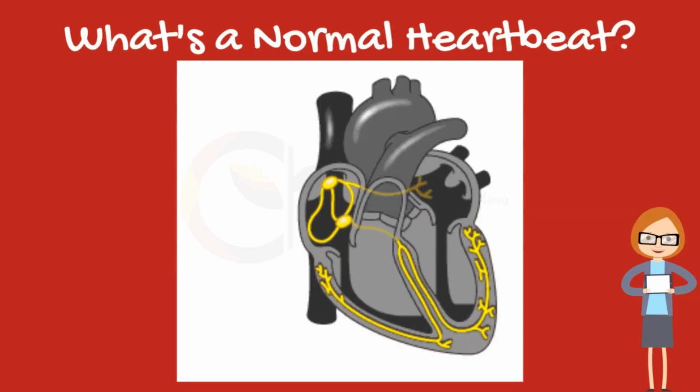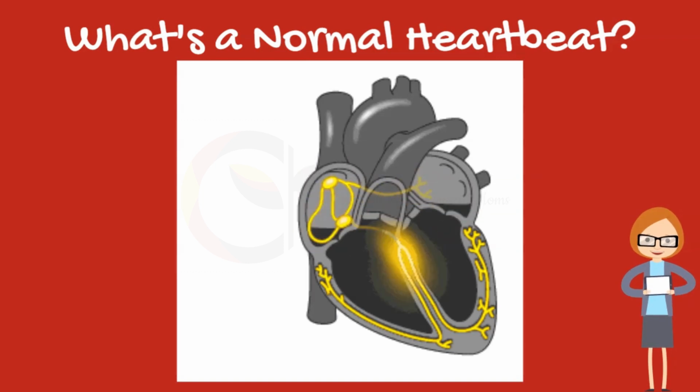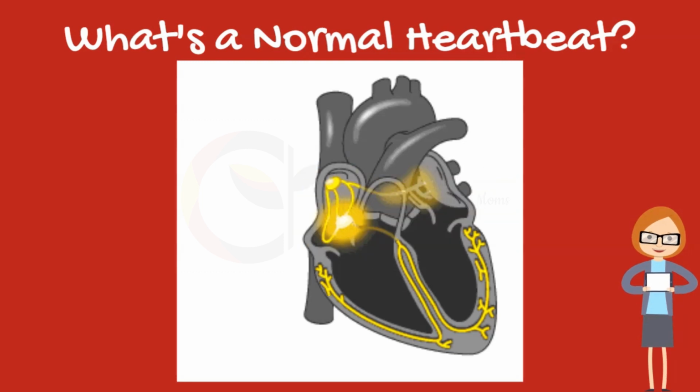What's a normal heartbeat? The human heart is made up of 4 chambers: 2 upper chambers, that are atria, and 2 lower chambers, that are ventricles. The heart rhythm is normally controlled by a natural pacemaker, that is, the sinus node, located in the right atrium. The sinus node produces electrical impulses that normally start each heartbeat. These impulses cause the atria muscles to contract and pump blood into the ventricles.